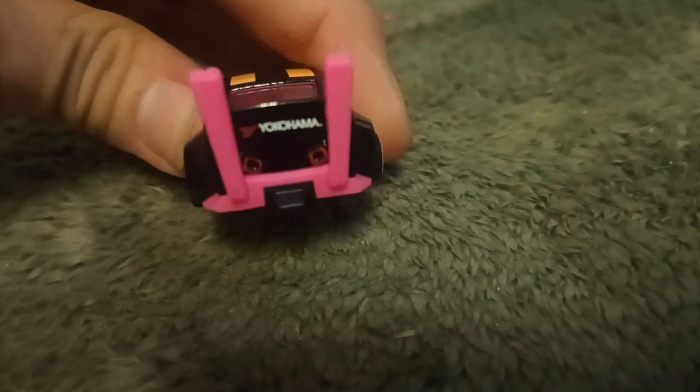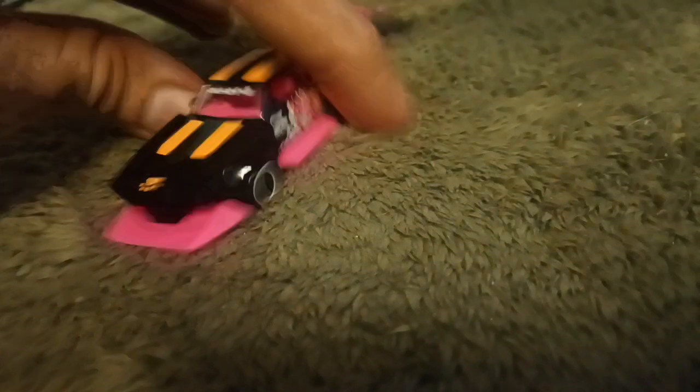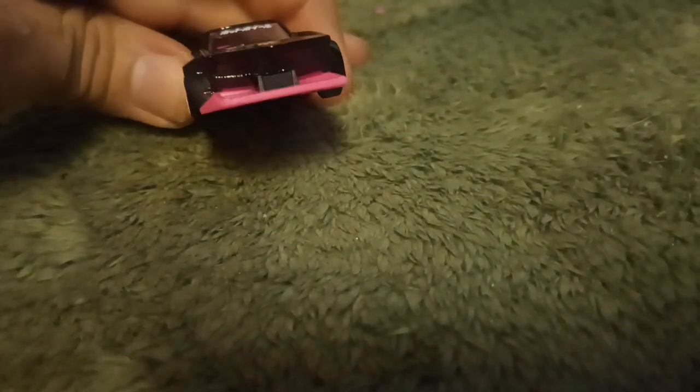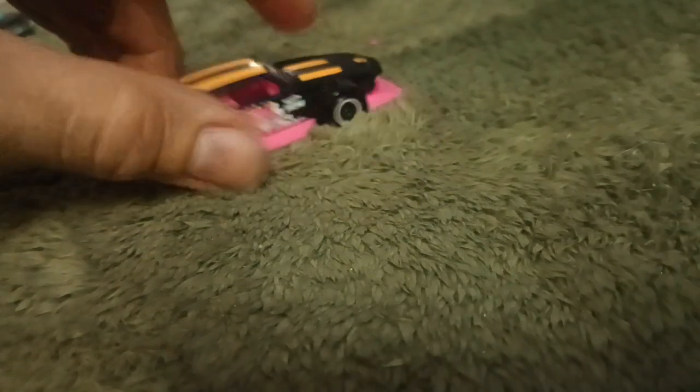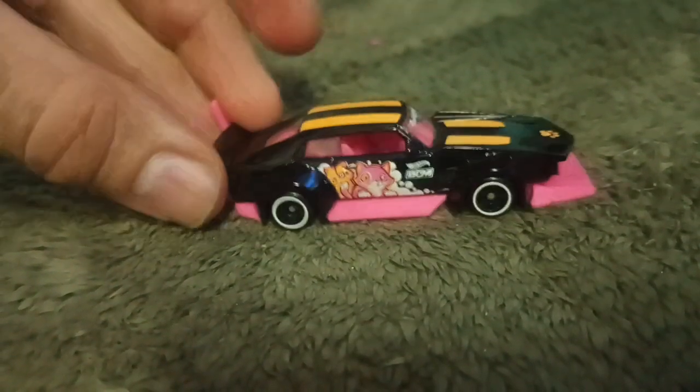Very cool. This car has very interesting taillights, too. Is this the first time we've ever seen Hot Wheels actually detail one of these with taillights? It's very cool. It always has headlights because they're in there. I like this one. Very cool.